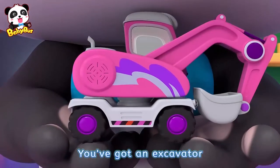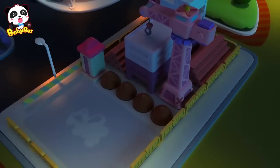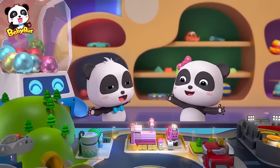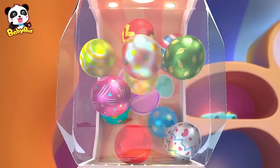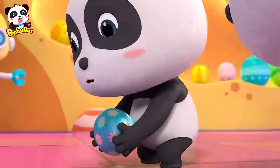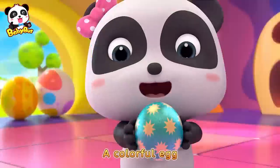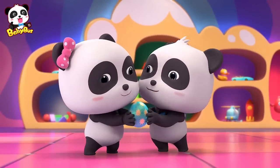You've got an excavator. Wow! This is an excavator. Now you know what it is. Wow! Yay! What kind of car is inside? Let's open it! Okay! A colorful egg. What's inside? Let's open it now. Are you ready?